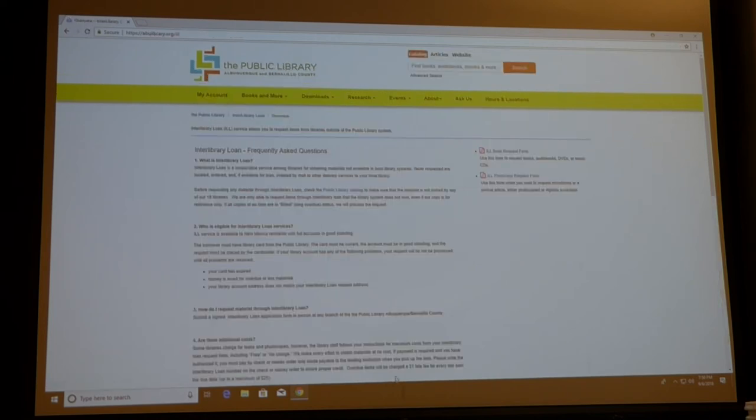And there's the instructions. Interlibrary loan will cost you a minimum of $1 and can cost you quite a lot more than that. They will do photocopies of documents. If there's an article in the American Bee Journal from 1955 that you want a copy of, you can request it through interlibrary loan. They will charge you printing costs, okay?